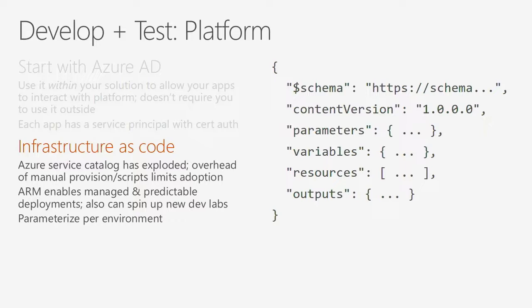If you're not familiar with ARM, I very much encourage you to get familiar with it, but ARM is basically just a JSON representation of what your application looks like in Azure. So you have a list of all the resources that comprise your application, the web tier and the SQL database and the various components. You can parameterize these files, so you can vary them by your environment, so you have a slightly different set of parameters for test versus production.